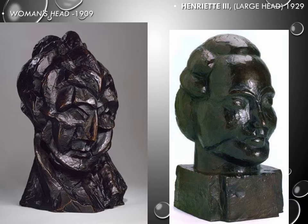But then if you look at 1929, Henrietta III, or the third version of this head, this is the last one. Now when you look at the variants, which one do you like? Do you like Picasso's or do you like Matisse's? It's all a preference. Some of you might say I like Picasso's better. Some of you might say you like Matisse's better.